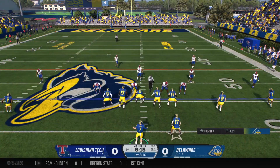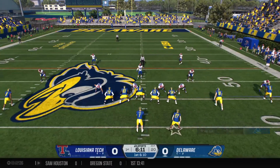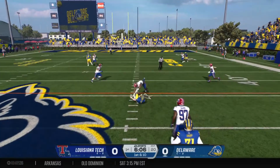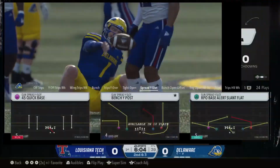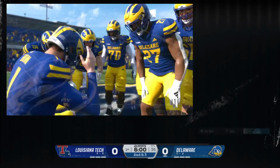Nice job by the receiver there, running the drag route against zone coverage, finding the soft spot, making it easy on his quarterback to get the completion. He turns it upfield, and he moves the sticks. On the run, and he'll slide to avoid the hit. A nifty pickup there. Guys, let's take a second here and talk Delaware.